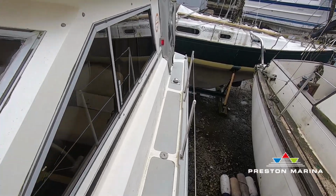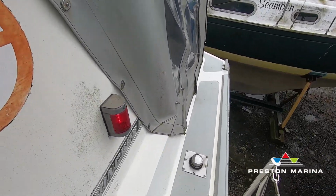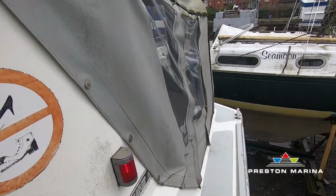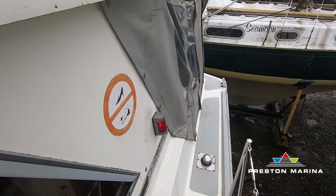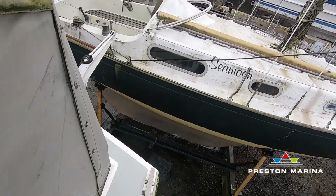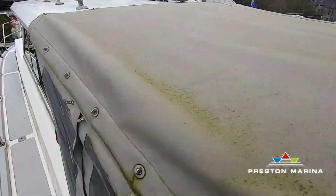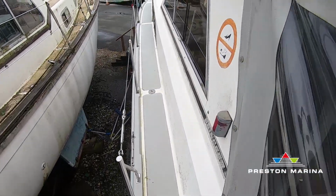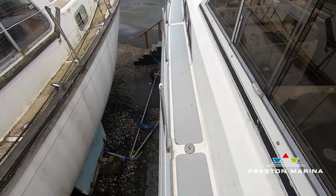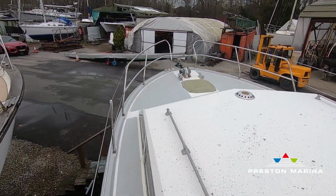So we'll walk along the port side. Again, nice and solid. The canopy there, again, all good and sound. All feels good. I'll completely journey all the way to the stern. There we go, there's the davits again. So it's all feeling good. So I think we can go below now and take a look at how she's looking below decks.